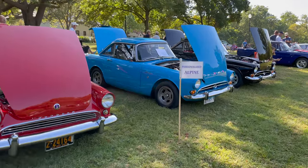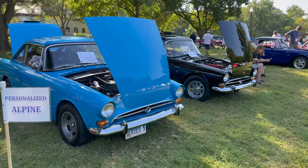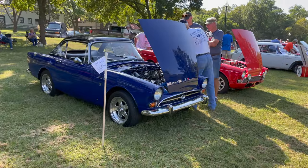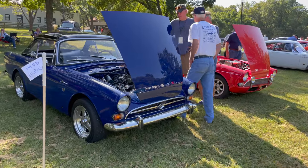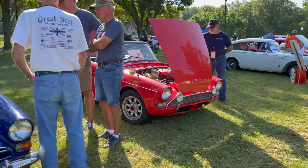Next up is personalized Alpine. Same thing as the Tigers. Stock performance, but personalized in other ways. And we have a couple modified Alpines. That one has a V6. It looks like this one also has a V6 in it.